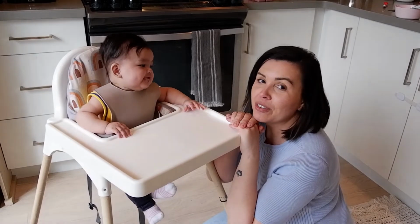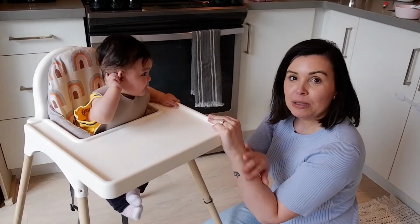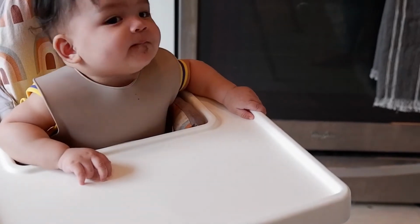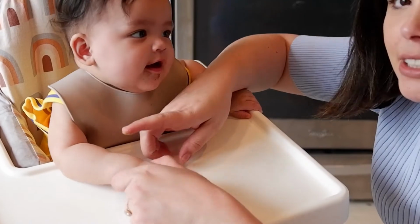So now we'll just wait for the peanut butter and banana. I saved the most stressful for last. Let's try to put some peanut butter on her skin and see how that goes. It always makes me feel better to put a little bit of peanut butter on their skin first to see if they have any sort of reaction.